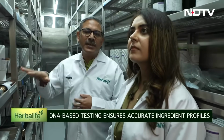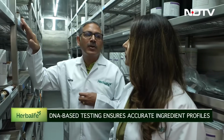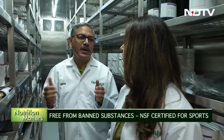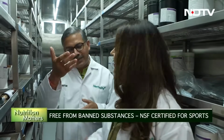So this particular chamber is maintained at 25 degrees and 60% humidity, which we call a real-time study. Okay. So here we are storing the product for a total of 24 months. We have one more chamber which is running at higher temperature and high humidity conditions for a 6-month period to extrapolate the stability up to 24 months. Wow. Let's check it out.